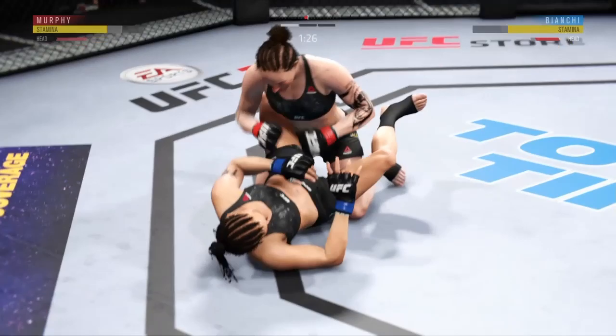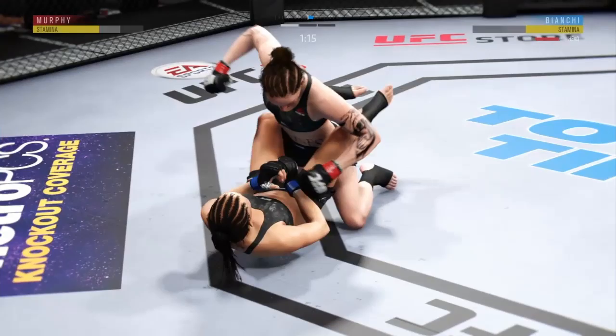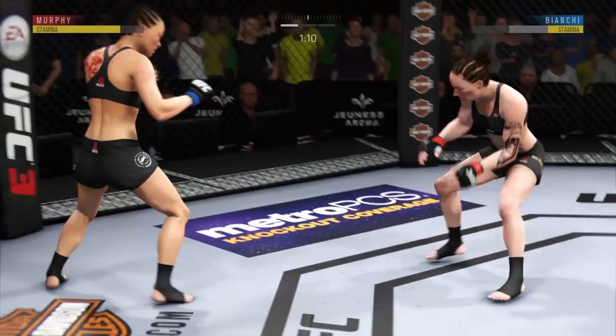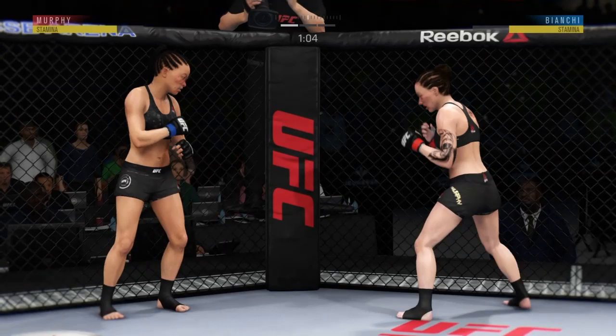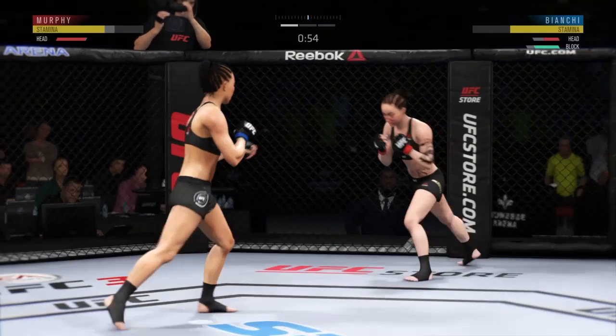Strong bottom work here, staying busy. Postures up. Oh, massive elbow lands. Joe doing a nice job here, staying busy from the bottom. Gets up again here, but hurting. Lands to the body. Superman punch. Oh! Man, this could be it right here. Powerful leg kick.